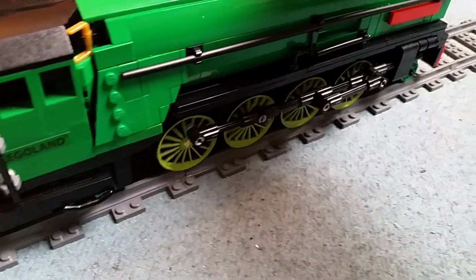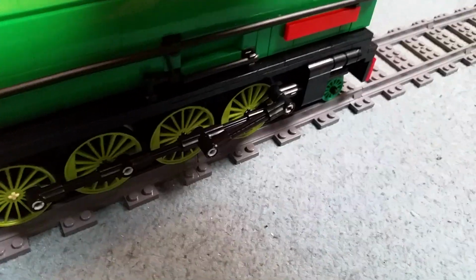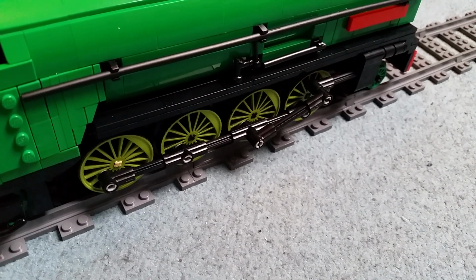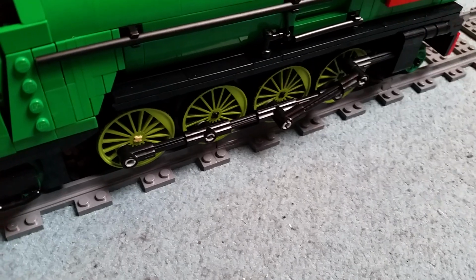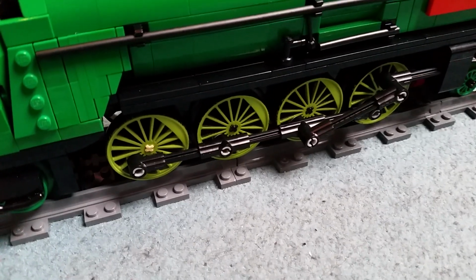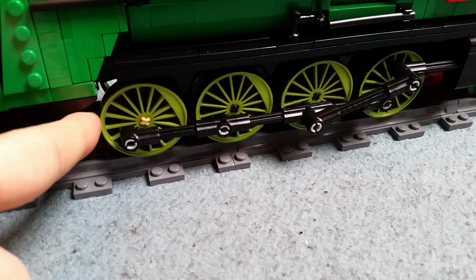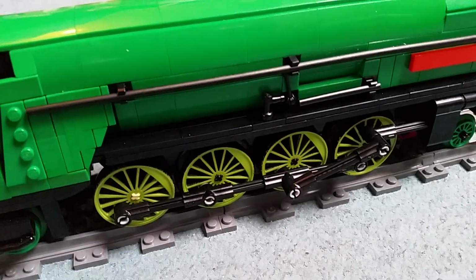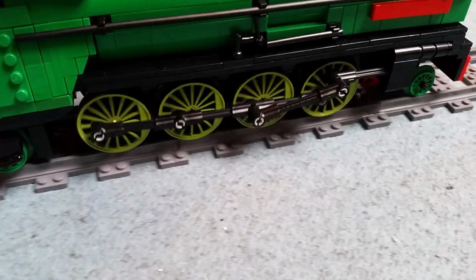These are extra large sized drive wheels from Big Ben Bricks. They only come in a few colours. Black is one of them, green is not one of them. So what I had to do was figure out a way of painting the wheels. And this was done in a way where I taped off the side of, well, the rim of the wheels, I should probably call them. Primered them, then spray painted them green. It's not the same shade of green as the rest of the build. It's the closest green I'm going to find.